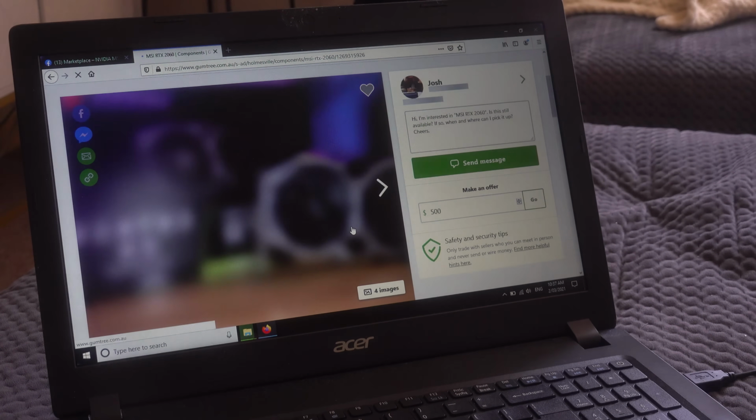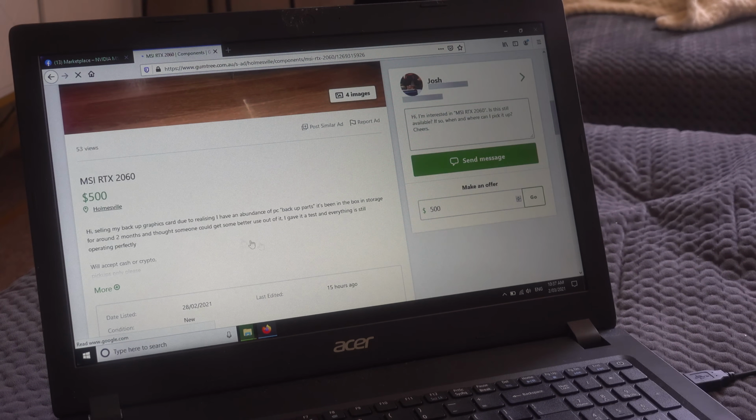And here we are at day 2 of this parts hunt. Now we searched around Gumtree and Facebook this morning, and there really wasn't a whole lot that came up. I did message someone about the RTX 2060 where I threw down a 400 offer, and they came back to me and said they'd sold it on eBay for 550, but the guy was yet to pay. So they're gonna get back to me. If the guy doesn't pay, then they'll probably sell it to me locally for 400.